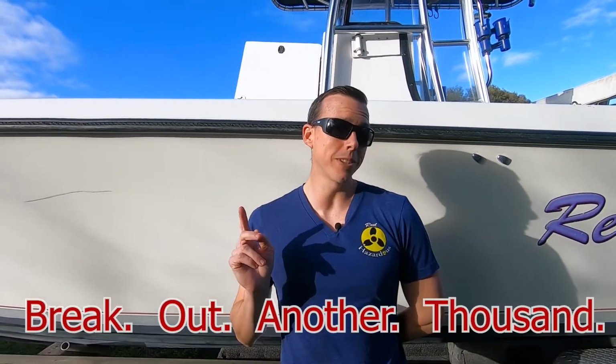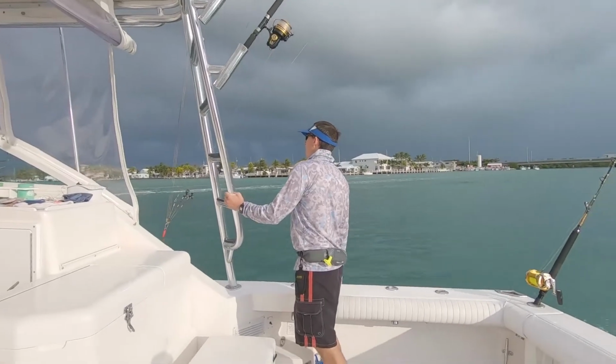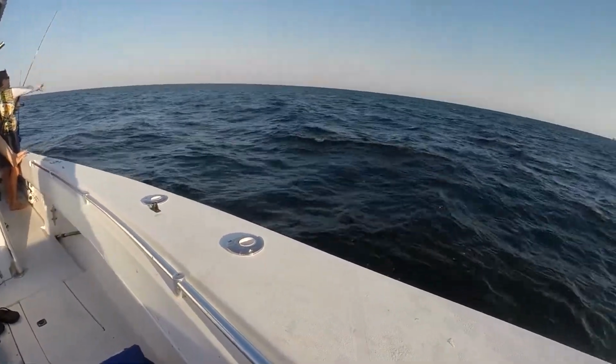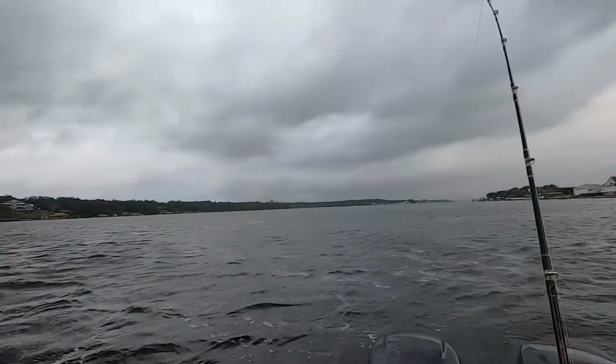So for those who don't know, BOAT stands for Break Out Another 1,000. At least that's the joke. Boats can be very expensive, especially offshore boats. They're in a very tough environment. They're constantly banging into waves every trip, always going up and down, moving. You're surrounded by salt water, which is very corrosive, tough on electronics and metal. So it's a pretty tough environment.